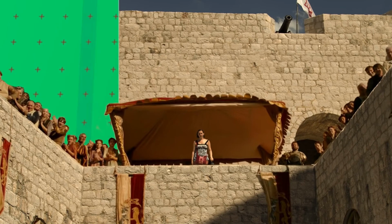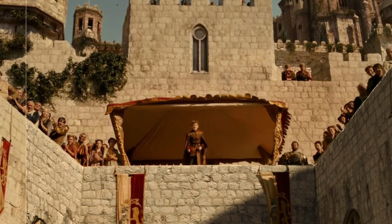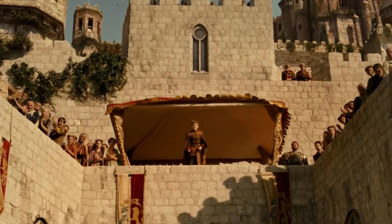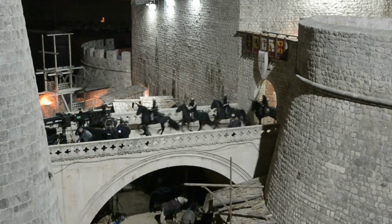If you're a Game of Thrones lover, then taking a Game of Thrones tour of Dubrovnik will be a surreal experience for you. You'll get an insider's perspective on the production and an interesting viewpoint of Dubrovnik. James Bond and Robin Hood, among other popular movies, were also filmed in this lovely city.